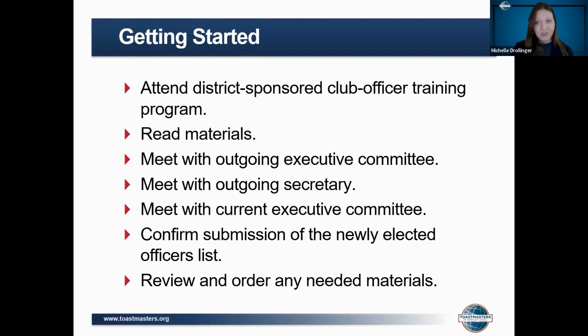There are manuals available to you. You can Google this, you can go on Toastmasters International. You can also ask your club if they've created their own materials as well, that's specific to their club if they've been around long enough to have done that. So definitely read any materials that are given to you. That could be very valuable. Meeting with the outgoing executive committee, these were the folks previously in your role, as I mentioned before. Meet with the outgoing secretary, and meet with the current executive committee.